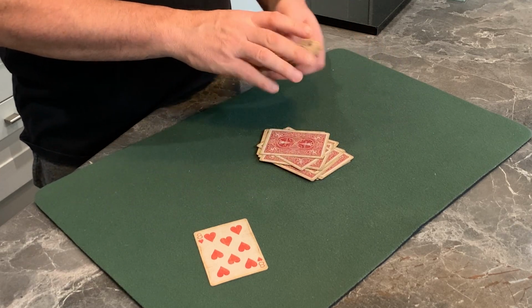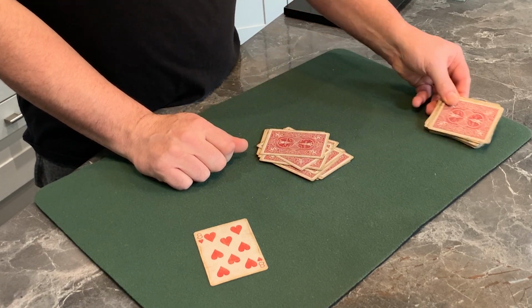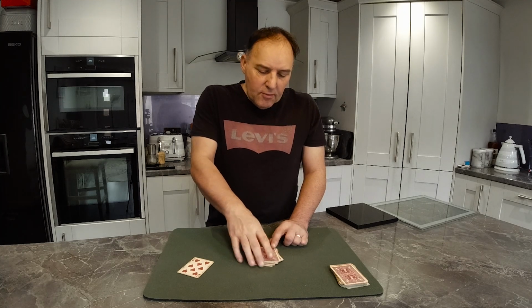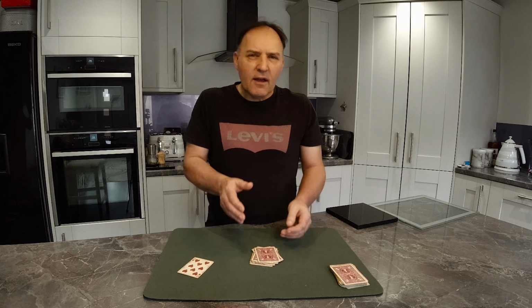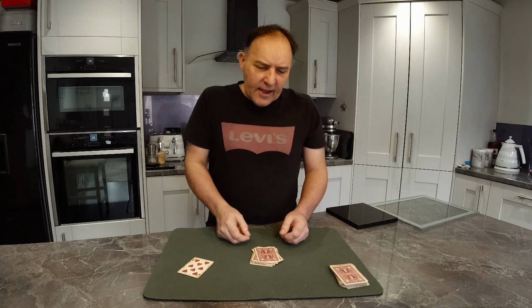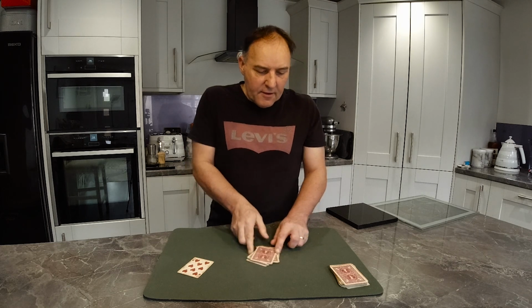That enhances the effect. They've made a choice. You eliminate the other cards. I find if they deal less than half, it just makes the trick go quicker. You know what it's like, guys. If you have too many cards, it takes your spectator ages to deal them out. So that's about right. There's about a third of the pack there.